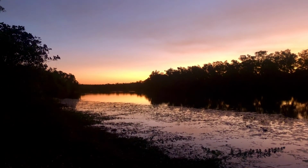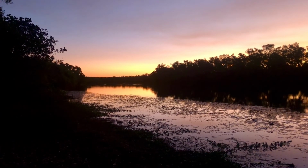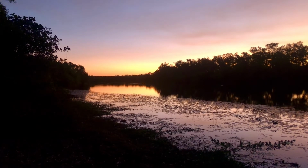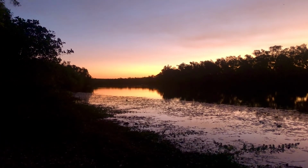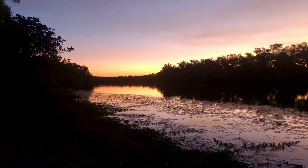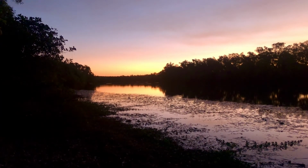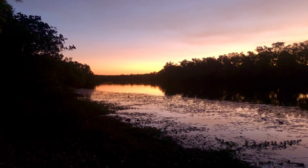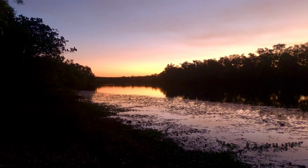The colours of the dawn and dusk skies up north are something really hard to capture. Even on this footage that you're looking at, you won't really get to experience just how dynamic and vivid these colours are. This is just a really minimal representation of it. To be honest, it's part of the reason why we moved up north. There's nothing that comes close to dawn and dusk in Australia's north.